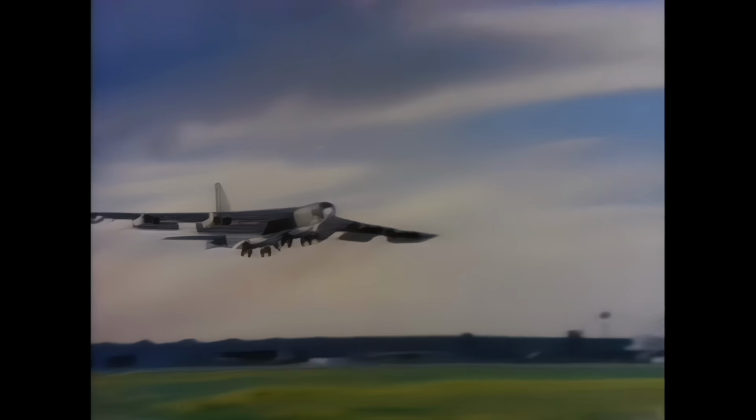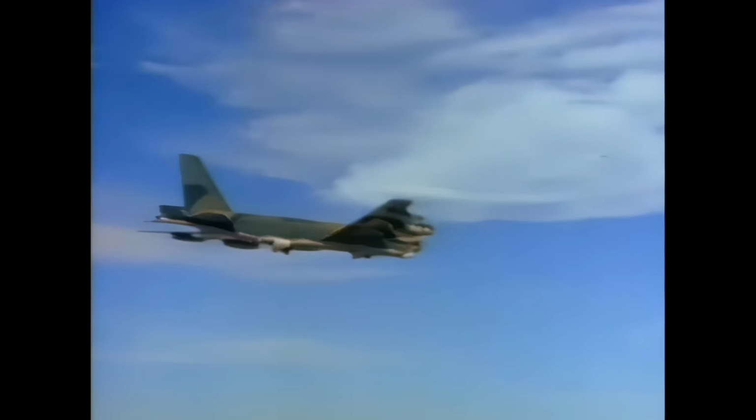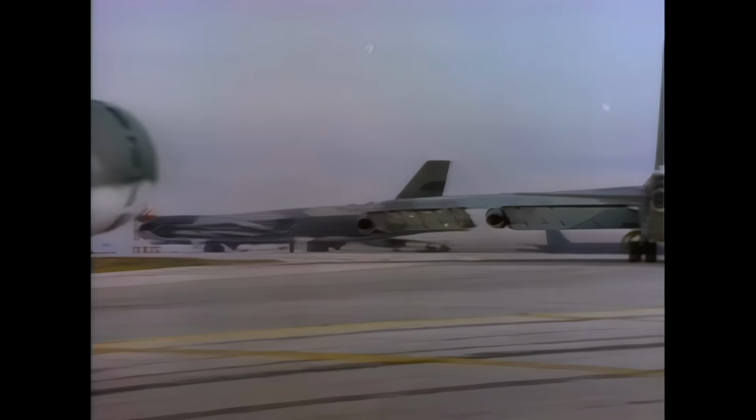The B-52 is getting old. It does need a follow-on bomber, and I think the B-1 is probably that type of an aircraft. Next question evolves is, do we need the B-2s? I don't know. It's an awful expensive aircraft.